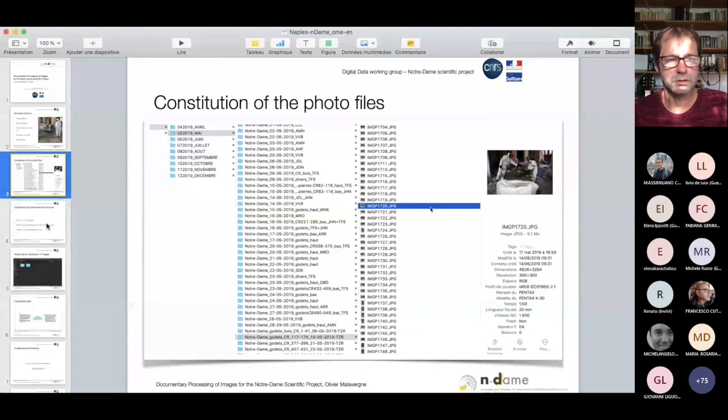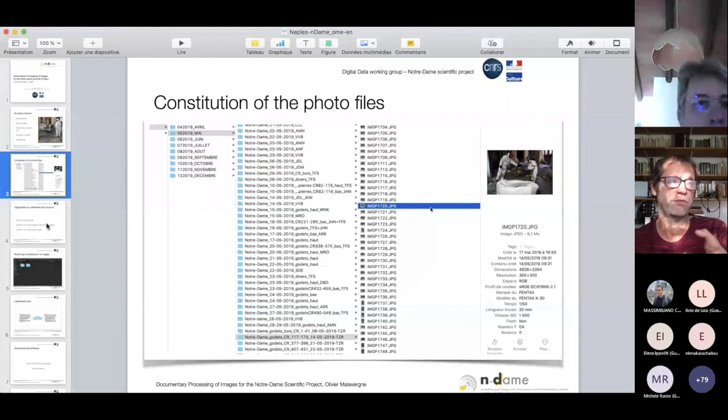And these are the folders that are retrieved for further processing.